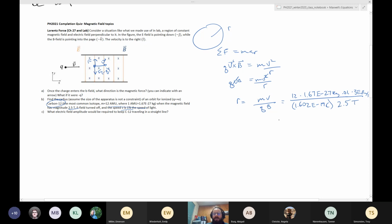So you put those numbers in and turn the crank, and you would find that this radius would be 15 centimeters. And that looked like most folks were on the right track with that. So that was part B. And then part C was asking, what electric field magnitude would be required to keep this thing going in a straight line.